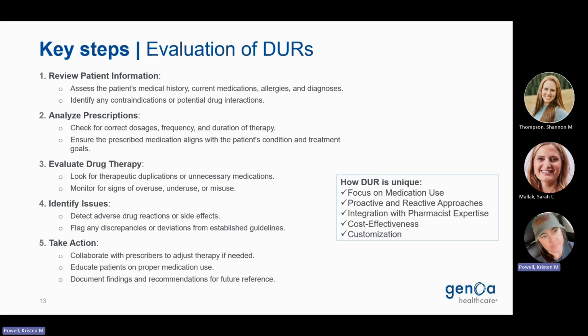And lastly, customization. DUR programs can be tailored to specific patient populations or conditions, especially in chronic disease management. Other interventions, like standardized protocols, may not offer the same level of customization. Overall, each intervention has its strengths, and they often work best in combination to enhance patient safety comprehensively.